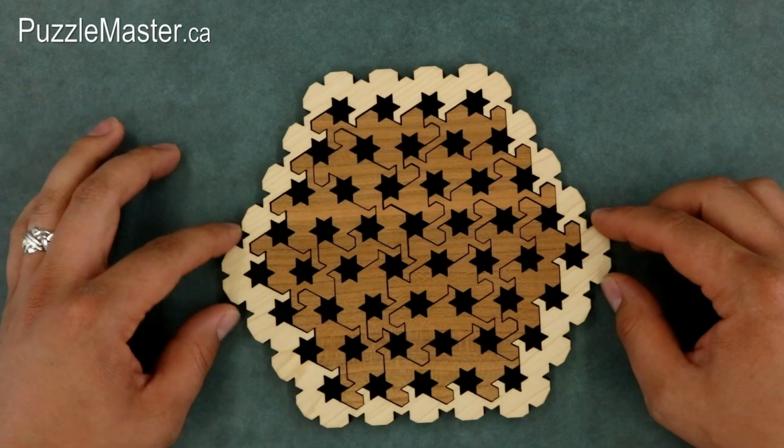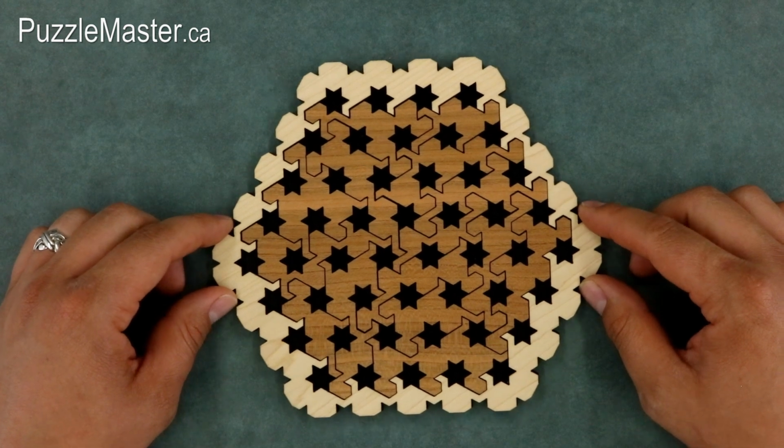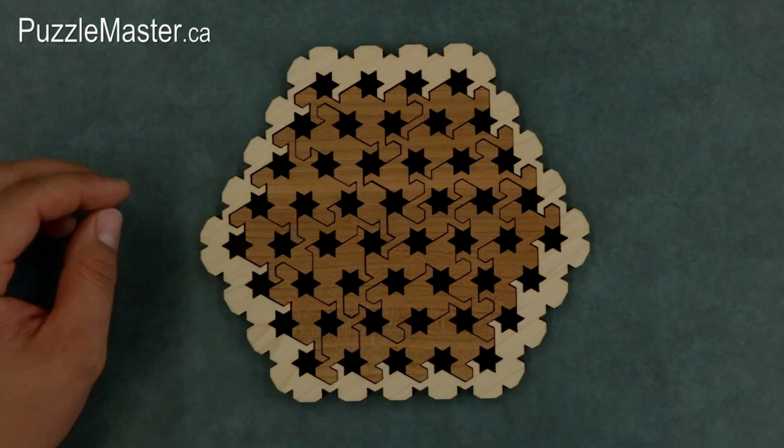The puzzle pieces really fit together. It's a tight fit, and they're all interlocking with the different shapes. That is the 37 STERNE solution, start to finish.